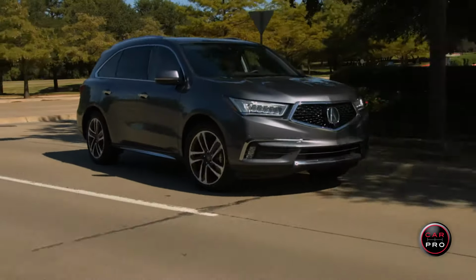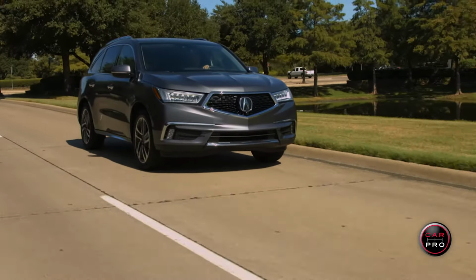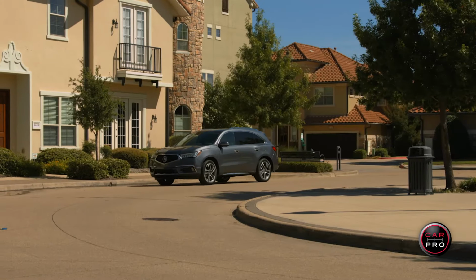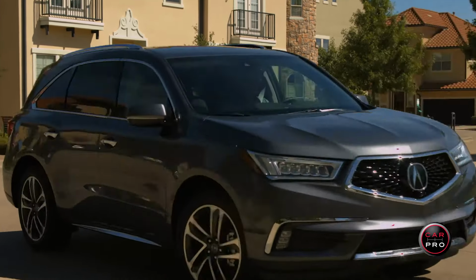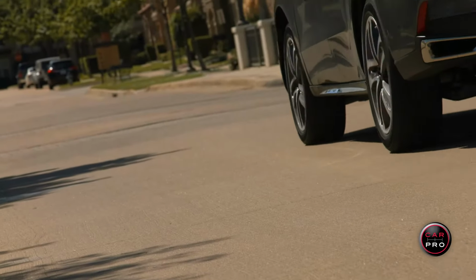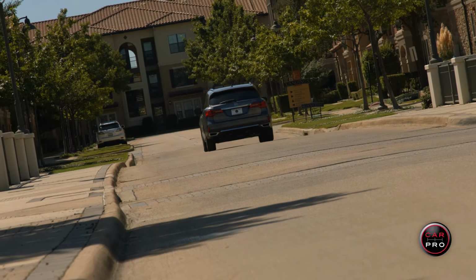Driving dynamics of the MDX are exceptional, and this SUV is actually a ton of fun to drive. Interior quietness is terrific, and depending on the IDS mode you choose, you can have a soft luxury ride or a much firmer and sportier ride. There's a distinct difference between all three drive modes.